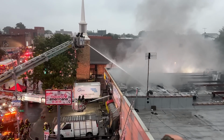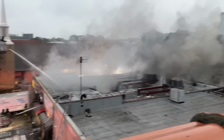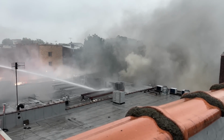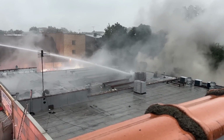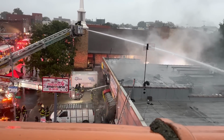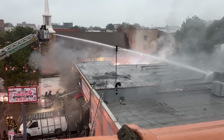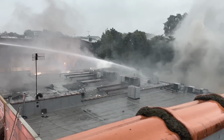So they got two tower ladders up in operation. Getting a third one up. Lot of black smoke. There's a lot of fire in there. Look in the back. Back there. I can't hear what they're saying. Look at the smoke pushing in the back there. They're trying to hit it back there, but there's nothing to hit.